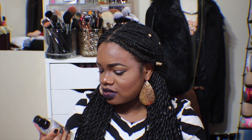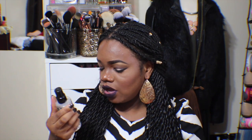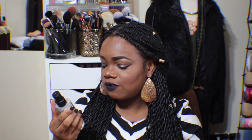I'm really liking it. You can also use the Smashbox Photo Finish Primer Water for setting your face as well. So don't think that just because it says primer water, you can only use it for primer. You can also use it to set your makeup, and that one is amazing as well.